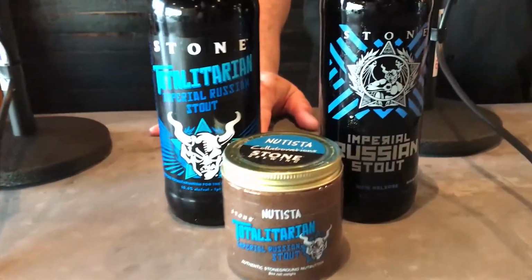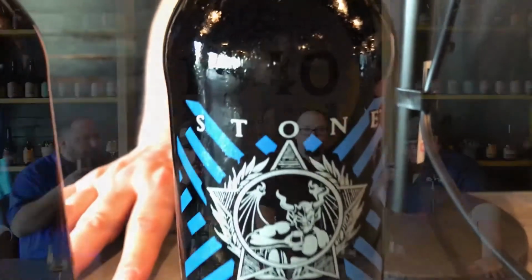That's what we came here for. The 2018 version, the Totalitarian now. Well, right away I get a different nose. Definitely can taste it. It's hoppier smelling. Yes, definitely a higher IBU on this.